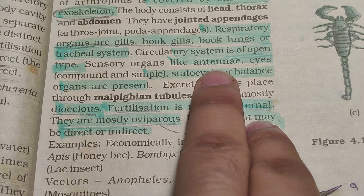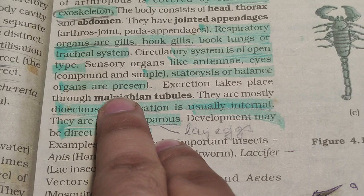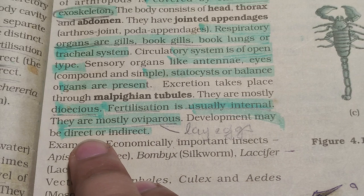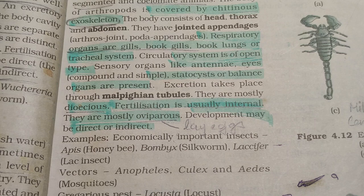Sensory organs like antenna, eyes, compound and simple. Statocysts or balance organs are present. Excretion takes place through malpighian tubules. They are mostly dioecious. Fertilization is usually internal. They are mostly oviparous. Development may be direct or indirect. There are a lot of varieties in the phylum Arthropoda because it is a very large phylum.